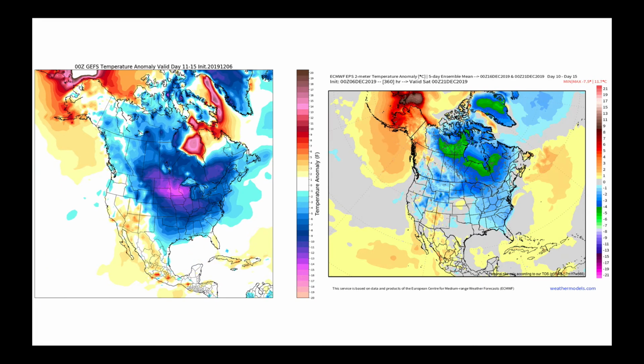And again, as we saw, the GFS keeps that cold air in place, whereas the European model has the deeper trough sitting here, and it kind of disconnects itself from the trough that's going to be sweeping through parts of Texas at this time. The GFS locks them together. That's our main model differences.